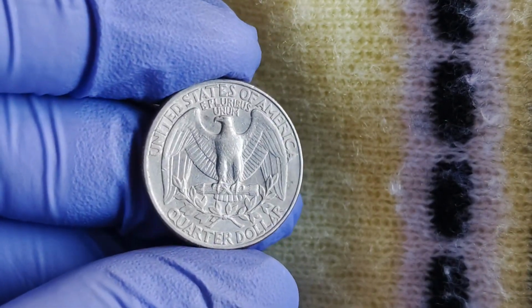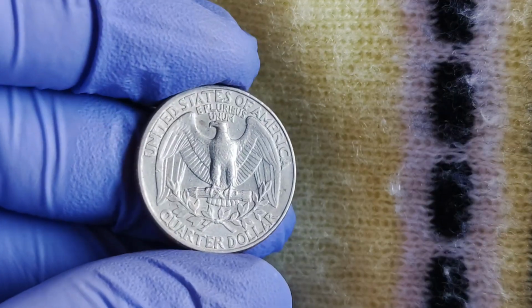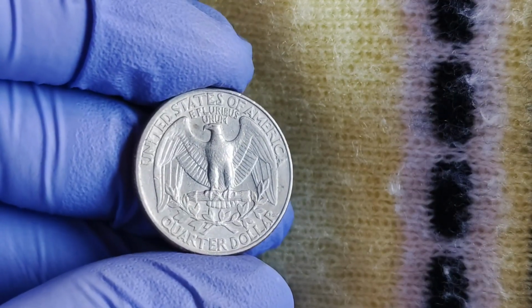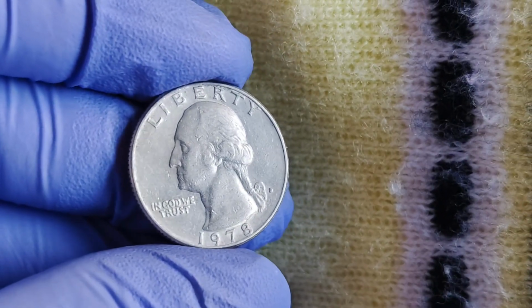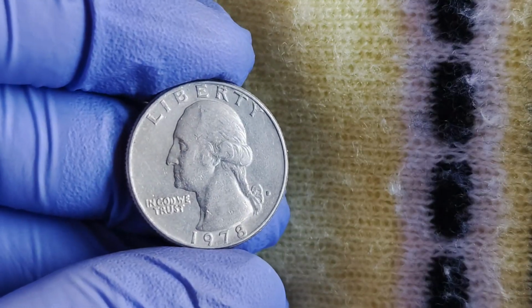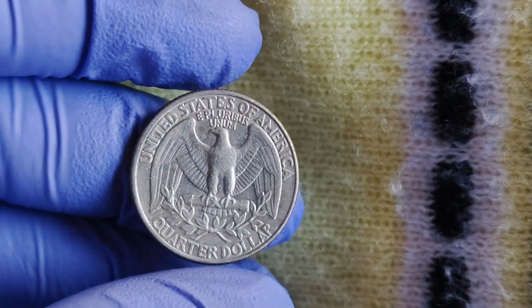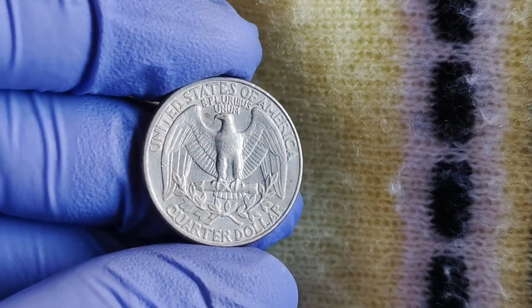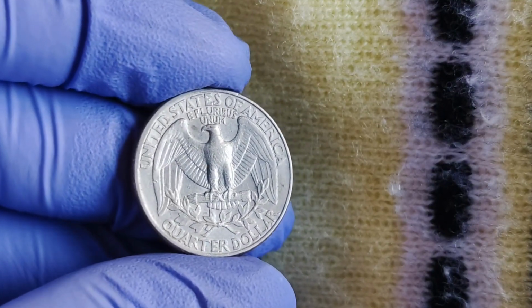In a twist that seems almost unbelievable, some coins were found in the strangest of places. Loose in jars, forgotten in couch cushions, hidden in old cash boxes. One retired schoolteacher discovered a roll of quarters in a drawer she hadn't opened in years. When she had them appraised, she couldn't believe it. Among them was the 1978 D quarter that would change her life. Her pocket change had transformed into a $1 million miracle.